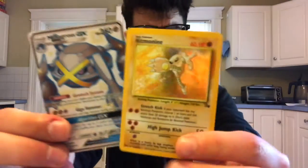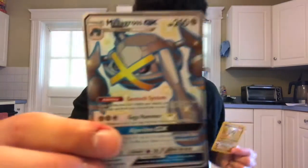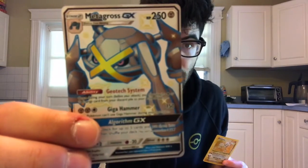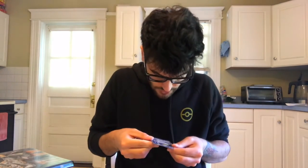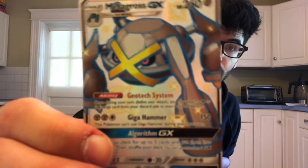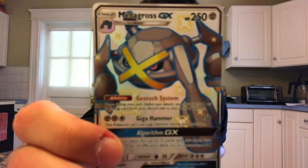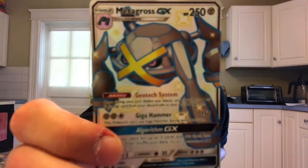Oh, look at these cards. Look at this sexy Hitmonchan that I needed. And this. Oh, I've been waiting for this card. It's only like a $3 or $4 card, but it's so nice. This is one of the cleanest cards there is. That shiny Metagross. Look at him. Don't look at me. Look at him. Look at that beautiful, beautiful boy. Oh my goodness. Wow. I don't even know what to do.